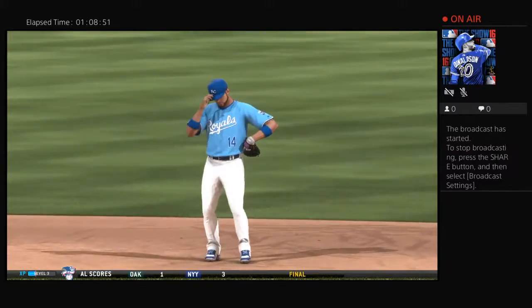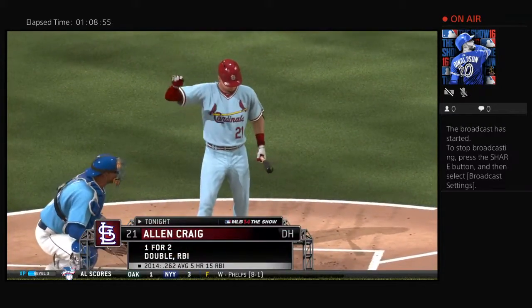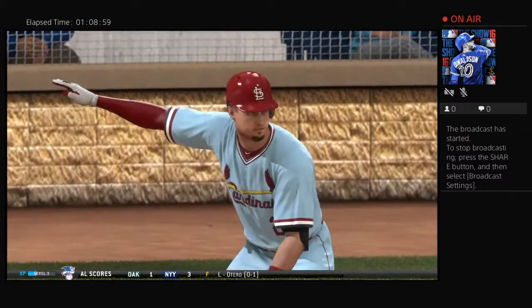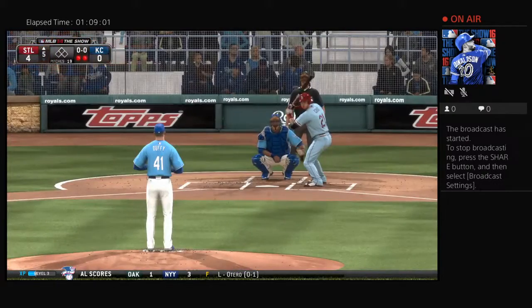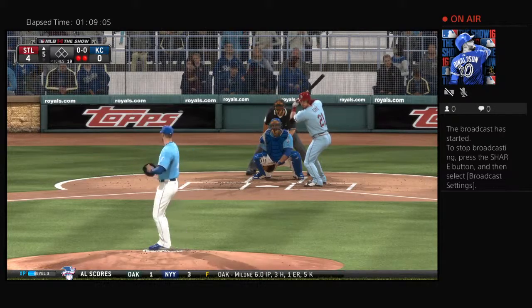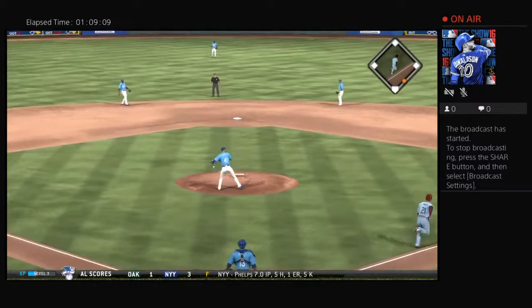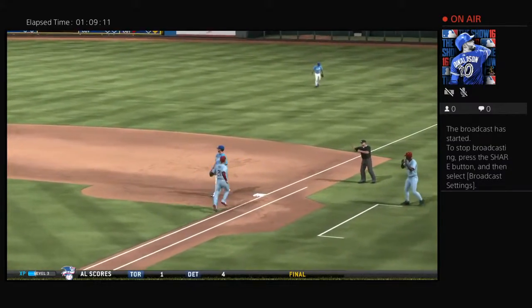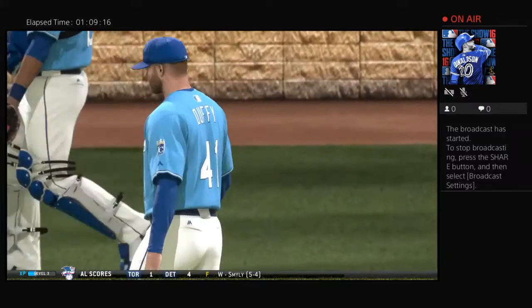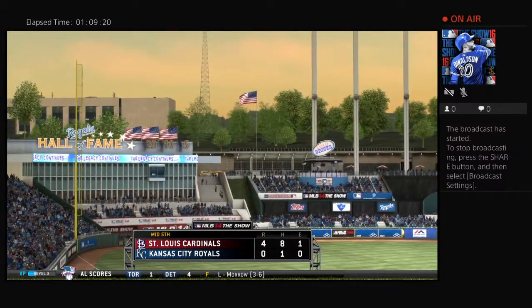Now batting, designated hitter, Alan Craig. Alan Craig will dig in. He doubled, homer run last time around. A swing and a ball hit back up the box. Throw in time, and the side is retired. Down in order go the Cardinals, but they're in front 4-0.